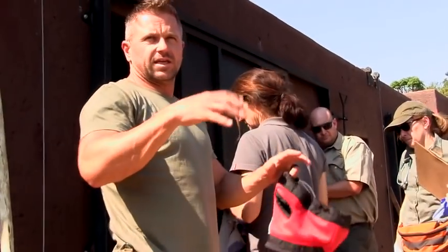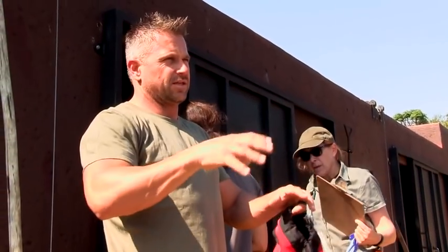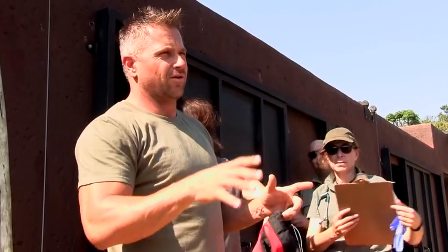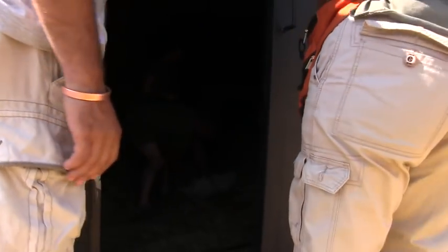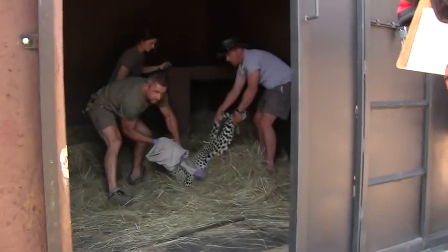Just remember, if you touch the cat, we do have gloves down there, but if you touch the cat, don't smoke or pick your nose or whatever. Wash your hands first. The leopard was then taken to the lab where she was weighed.